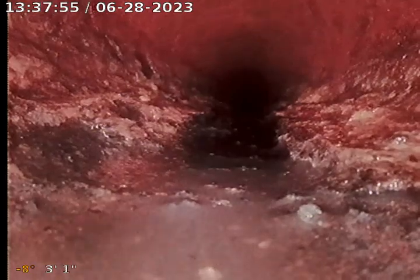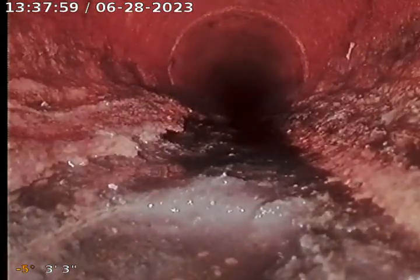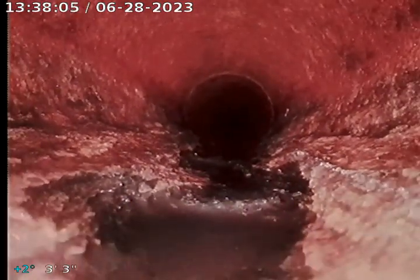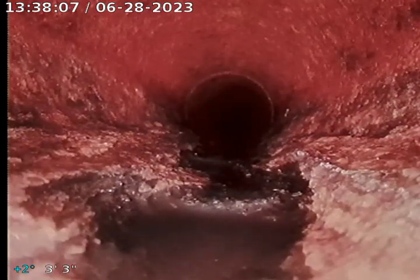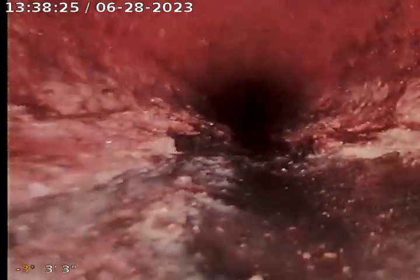Push back in a little bit. Right there, and we'll pull back just a hair. It does look like you do have a hole in the cast iron waste line. So we're going to pause here for a moment. Again, as we pull back, you can see, we're going to push back in.